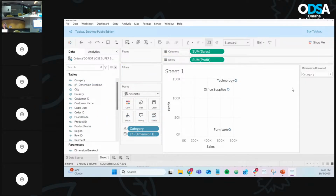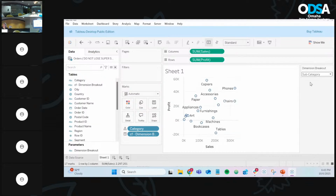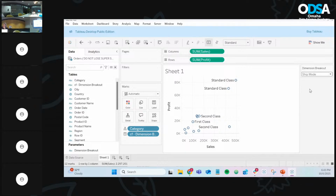I think what would be happening is, here's a good example. Since category is on the detail, it is grouping by category. But then our dimension breakout, which is currently shipping mode, it's also grouping by shipping mode. So this one we have standard class, office supplies. So it's grouping by standard class, which is the shipping mode, and the category, which is office supplies. And this one we have standard class and the category is technology. So even though the label is just our shipping mode here, we would actually have a third and fourth one down here too somewhere, dots.